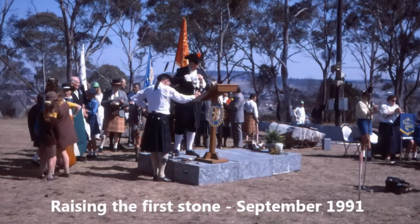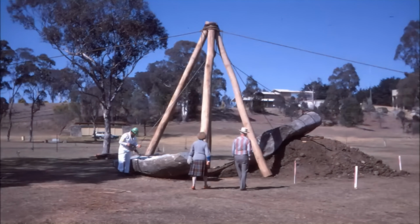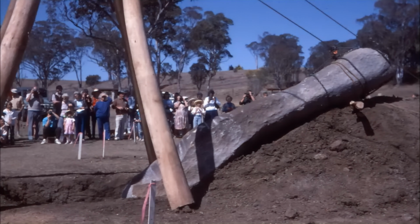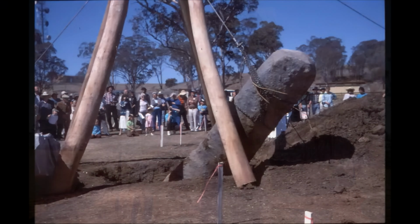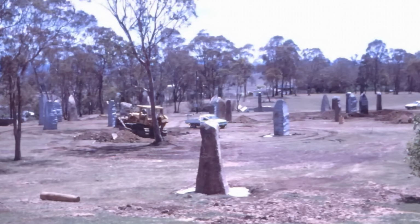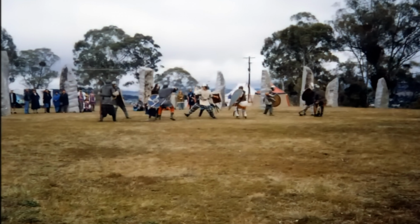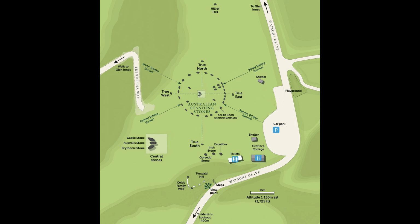So as part of the bicentennial celebrations, a bunch of locals at Glen Innes made a submission to build this monument to the Celtic ancestry, or so they say. Unfortunately, they didn't get any funding, so it took them a while, but they got it built. Local people chipping in, local stone, local granite, and here they are, knocking them all up and concreting them in, and they got it done by about 1997. So they celebrated by having some medieval knights fight each other. A little bit out of context, but hey, what the hell.